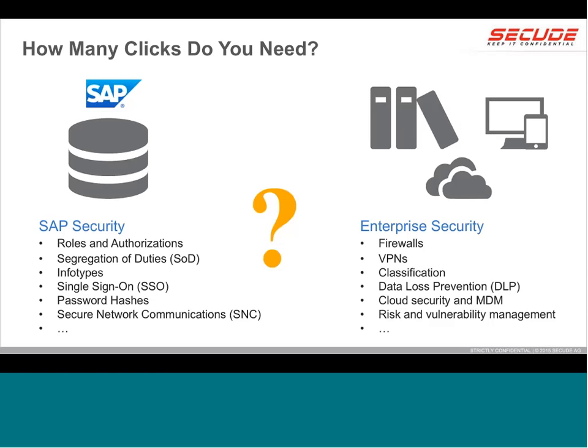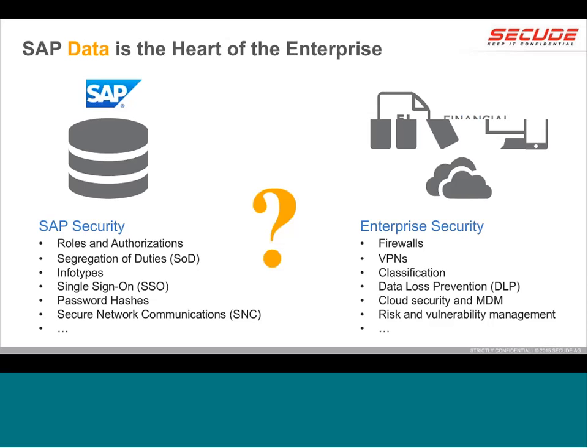So now your information is protected inside SAP, because SAP does a good job with roles and authorizations and SODs and password hashes and all the good SAP type of security in place. And your enterprise is already protected using all the different technologies I talked about. But there is a gap. There is a bridge. There's a white space between SAP and the enterprise. And that's where we have looked into fitting in.